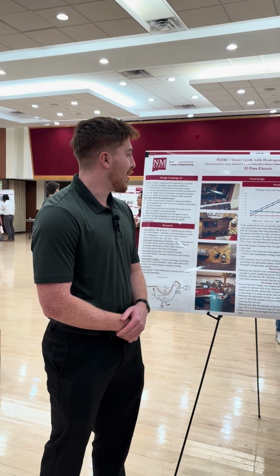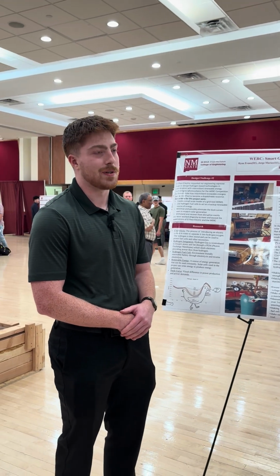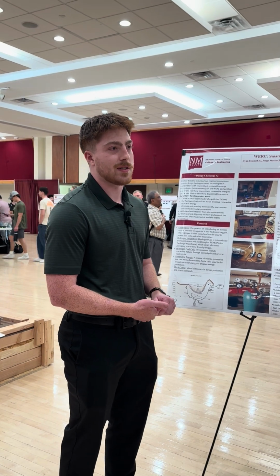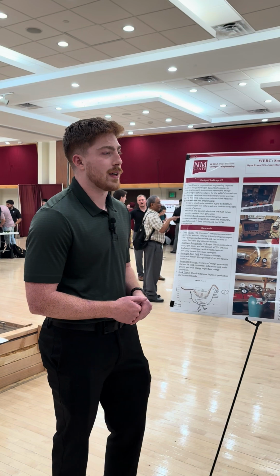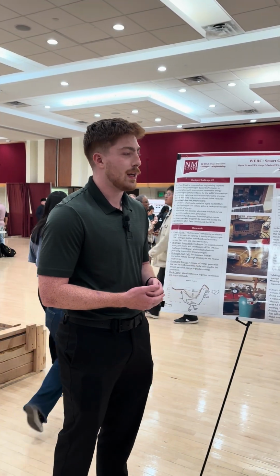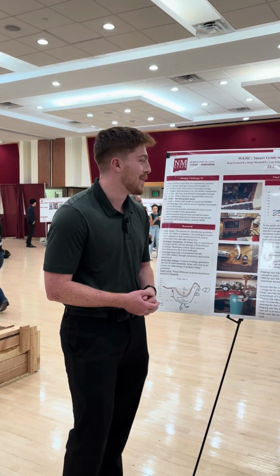Yeah, so basically our project here was part of the Work Environmental Design Contest. We had task number 2. Basically what that is, we were integrating hydrogen technologies into smart grid distribution systems. The way we decided to tackle this is we were going to integrate hydrogen fuel cells as a backup source to already existing renewable energy. In this case, we chose solar because we live in Las Cruces, it's sunny all the time.